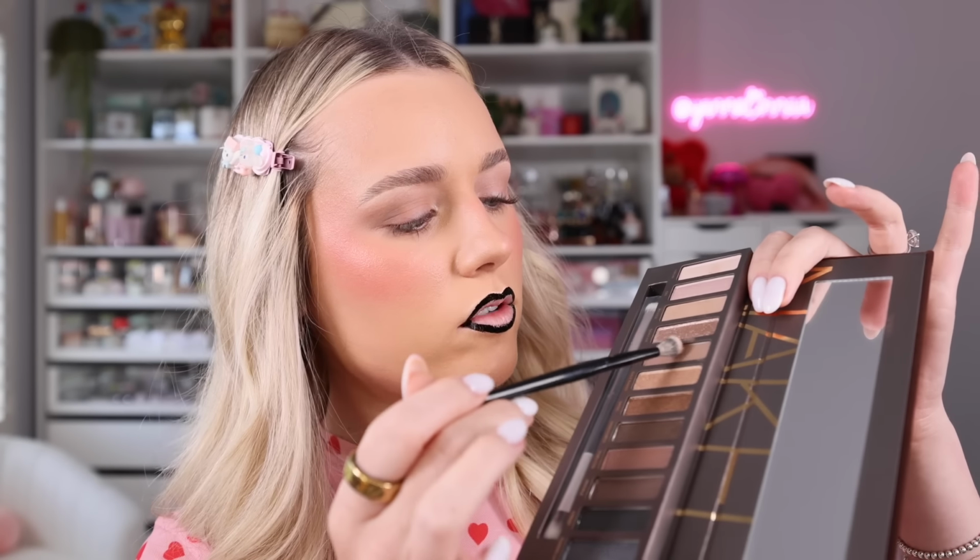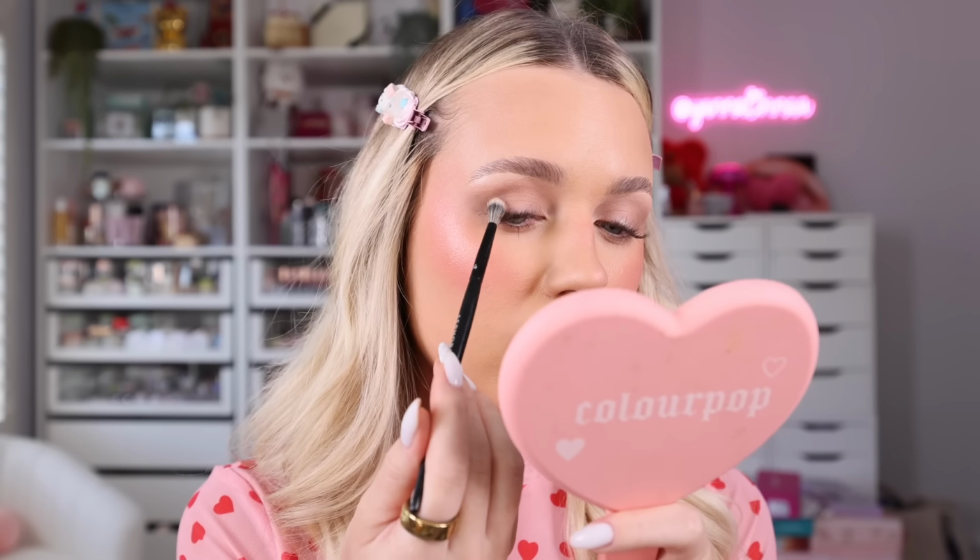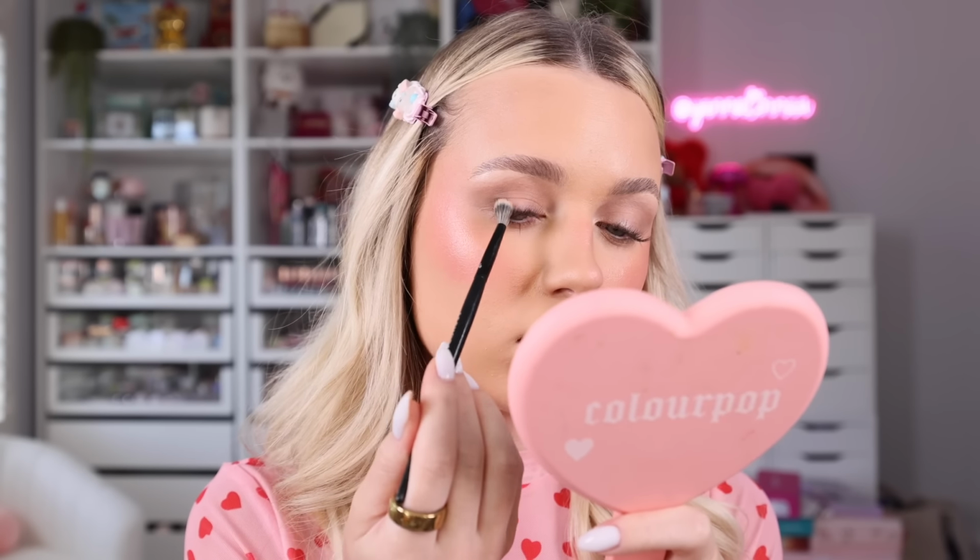Do you know what? I never realized until now that it only has 2 mattes in the whole palette, which is so not my vibe anymore. I'm gonna use a little bit of a denser brush, and we're gonna go in with shade Buck, which is the only other matte eyeshadow we have, and it's a little bit darker than the first one. Okay, it's a lot darker than the first one, got it.